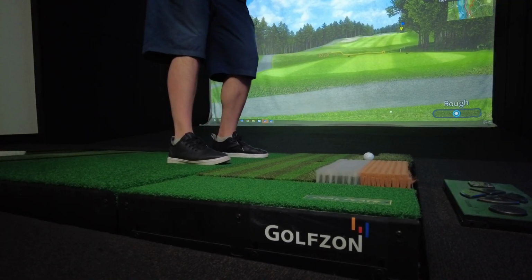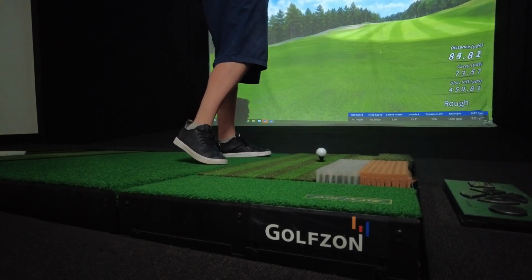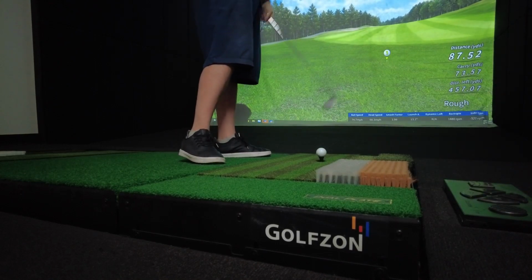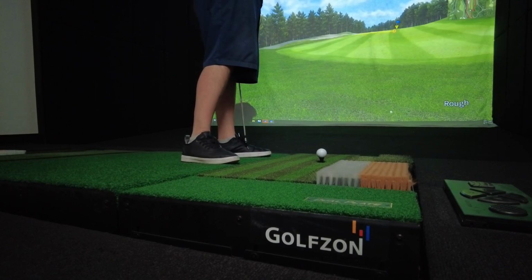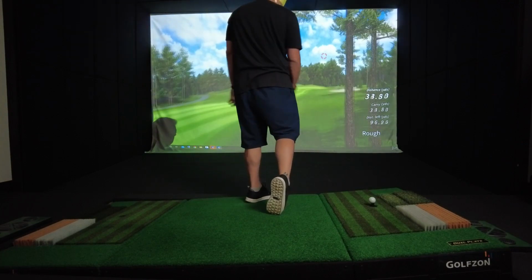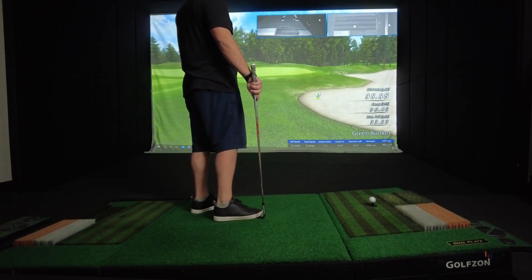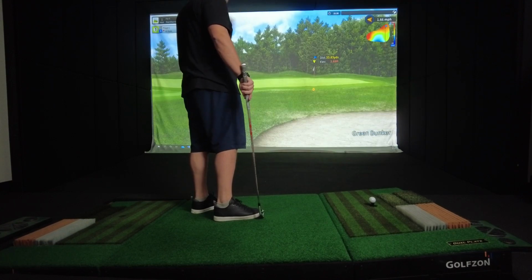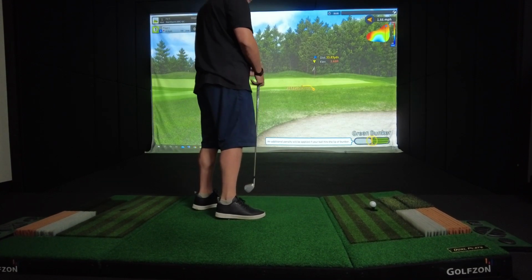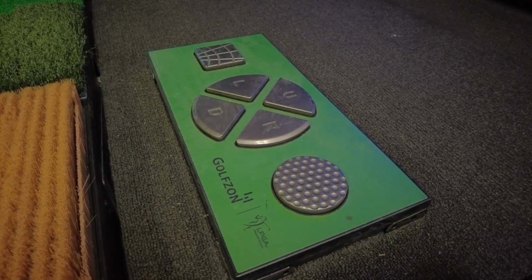Well, first off, it has a fully movable swing plate. So this plate can actually move in 24 different directions. So instead of having just up, down, left, and right, the simulator actually allows for the hitting area to be in a different slope and a different setup depending on where you are on the course. And what's really cool is the ball can actually be above or even below your feet. And what I really like is it has its own control pad on the floor.